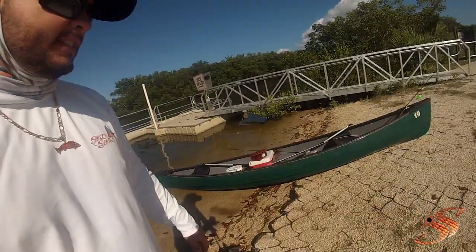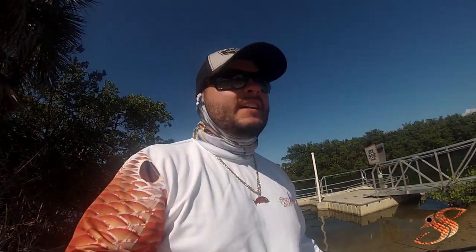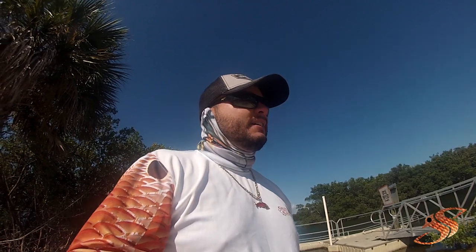Captain Taylor here with Salty Scales. Just got off the water. Spent a couple hours fishing, guys. Rented this canoe. It's $25 to come out here to Simmons Park and rent a canoe for a few hours. But what we did in just a couple hours, I think we caught about 12 redfish, a jack, and a snook. And we weren't doing anything special. We're just using small, medium shrimp on a popping cork. Just time the moon and the tide right, and you come out here and have a good time.